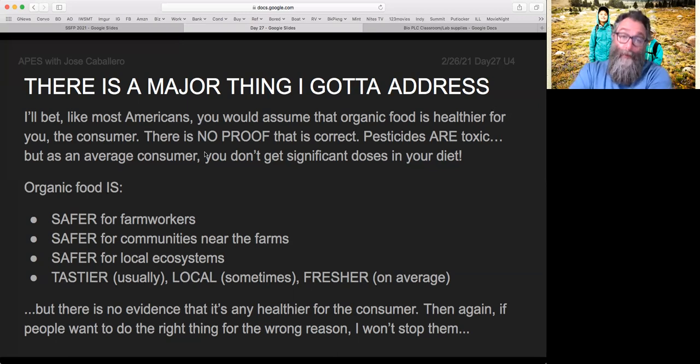You know, people are doing the right thing for the wrong reason, so I'm not going to stop them. I don't go to the farmer's market and tell everybody that they're idiots, right? I go to the farmer's market, and all my homies that sell food there are organic farmers. And I support those farmers. Better for the farm workers, better for the communities, better for local ecosystems, often better for the consumer in terms of food quality.